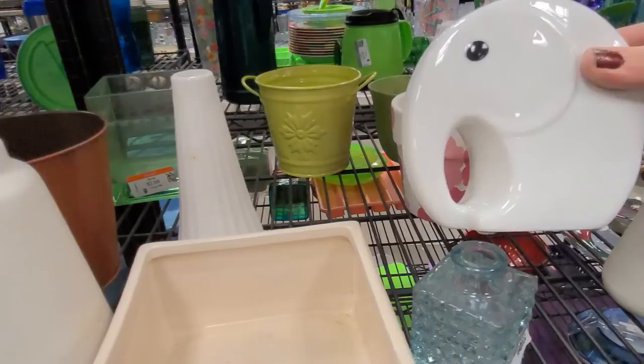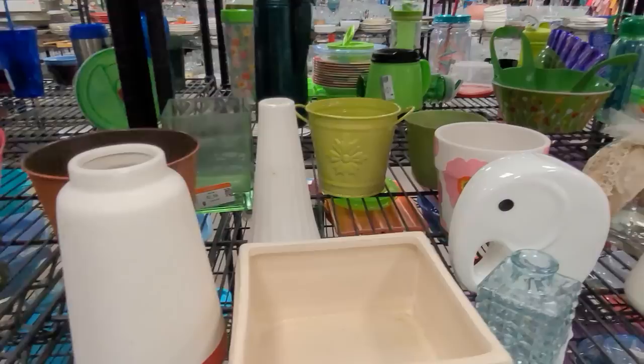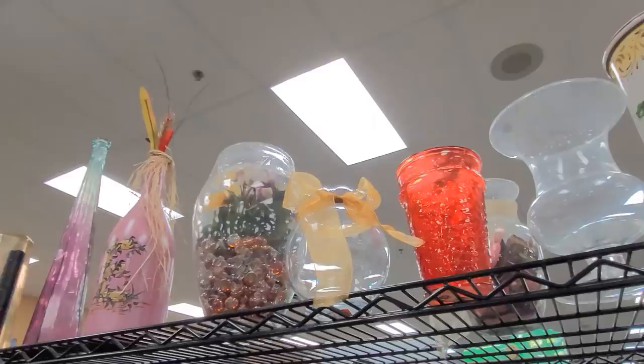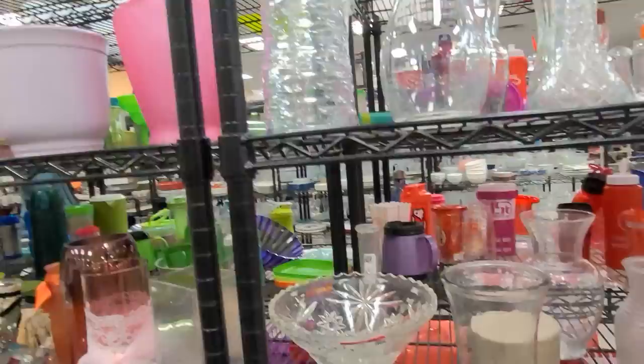This is a little lucky bamboo elephant. His eyes are quite scratched. So we will leave him too. Vintage vase, not ever such good quality. That spaghetti jar is still there. No lid, unfortunately, still. Checking the clear glass. Here's a little Avon candle holder.